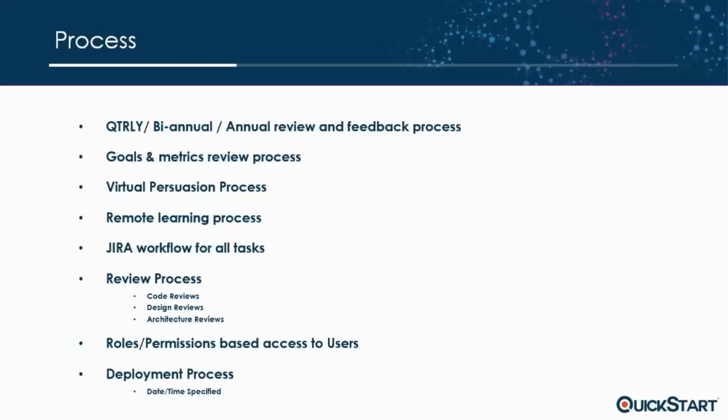Your quarterly goals, your metrics, virtual persuasion process, remote learning process, all these processes need to be in cadence and consistent to be very effective. Over to you, FK.